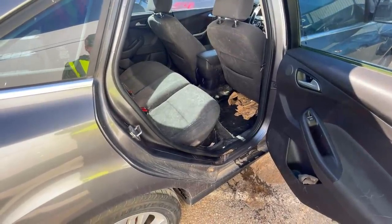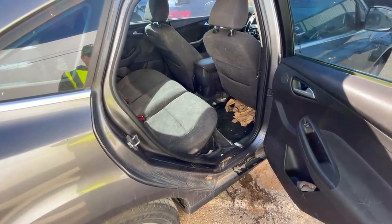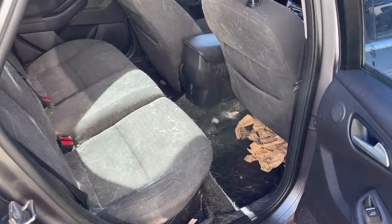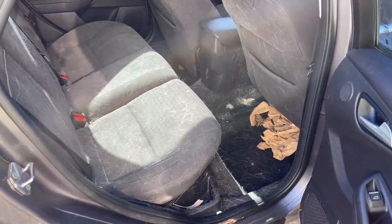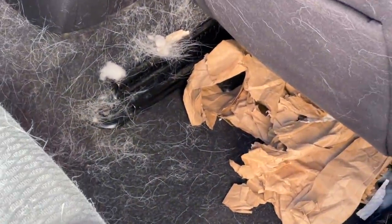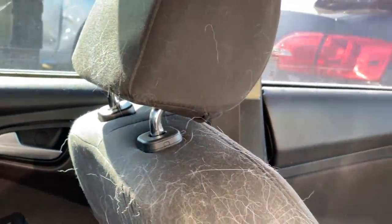Oh, hell no. Oh my gosh. Oh man, the smell. Good Lord have mercy. Look at this. Dude, I let my dog in my car's tube. I don't ever let my cars get like this. What is that?